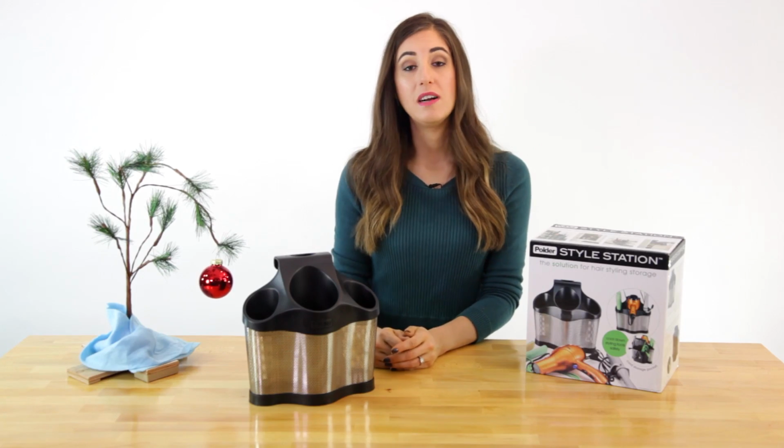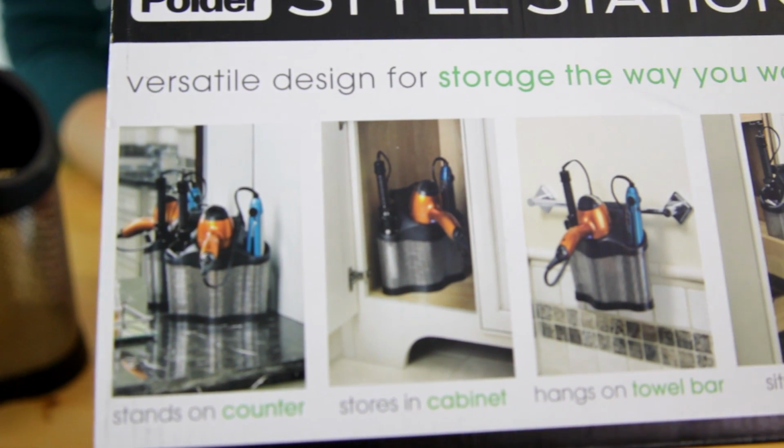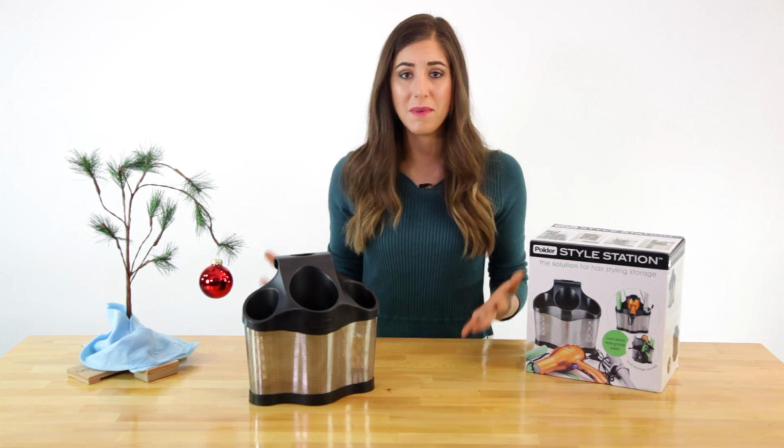Here's something for somebody who is hair obsessed. This is the Holder Style Station. I saw this, I immediately gravitated toward it because it makes so much sense.